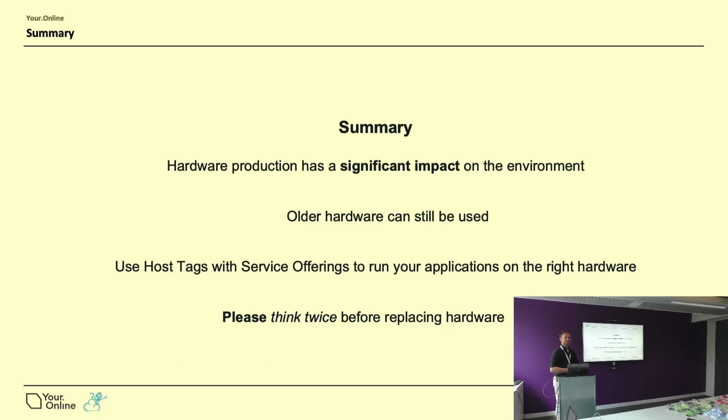And that was mainly it. Any more questions, Wido? What do you do when you're adding capacity? Do you go out and buy a load refurbished and a load new, or just new and then everything has to shuffle down? We buy refurbished and we buy new.